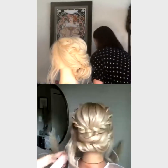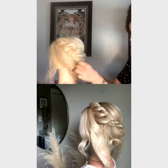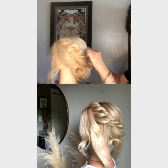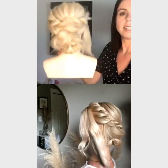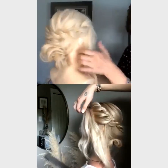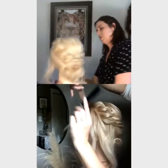So there we go. And then we'll do the same thing to the other side. So again, we want to create that volume near the face first. So I'm going to get on the other side over here. See how I left that out a little bit over there? Yep, exactly. Soften it up. We're going to have this go, and that's going to come out that way.